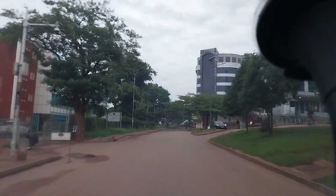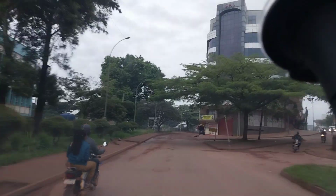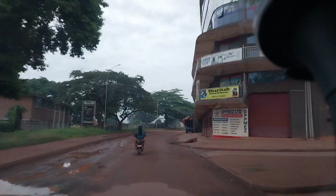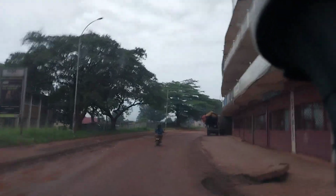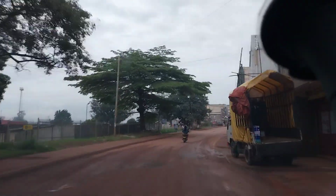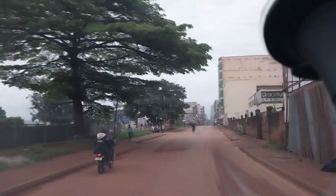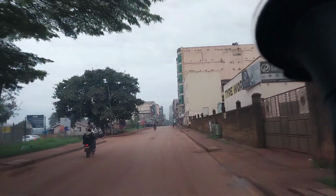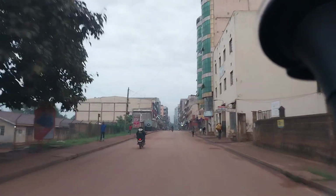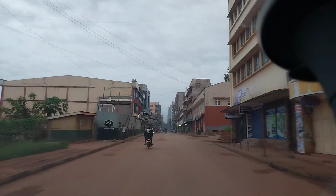We'll proceed to go towards the Nasser Road and also cover that bit. I see there's been drainage challenges here, some road works maybe were taking place. But this is how it looks in the morning. I know later in the day this entire road will be full of cars and full of people who have come to conduct businesses.